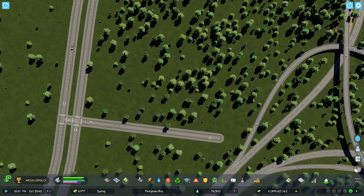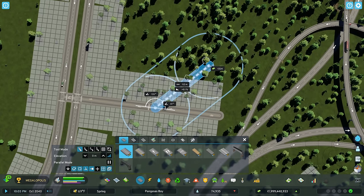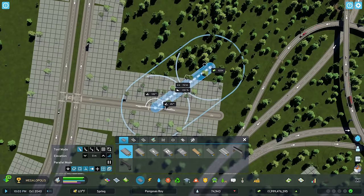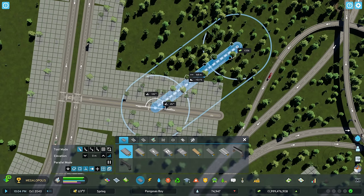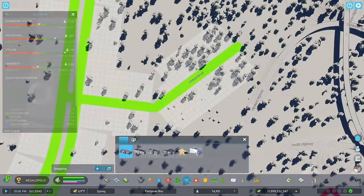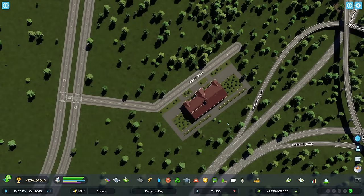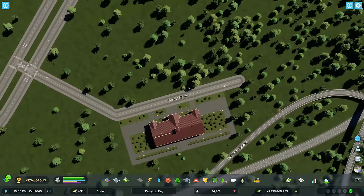That being said, we need to take a road here and come out at about a 135 degree angle. Let's do that. We're going to come out at a 135 degree angle, bring it out to about there, and now I can trim this back. Come into our education tab, grab our elementary school, drop that into this space here, and yes, it does nestle down in there nicely.